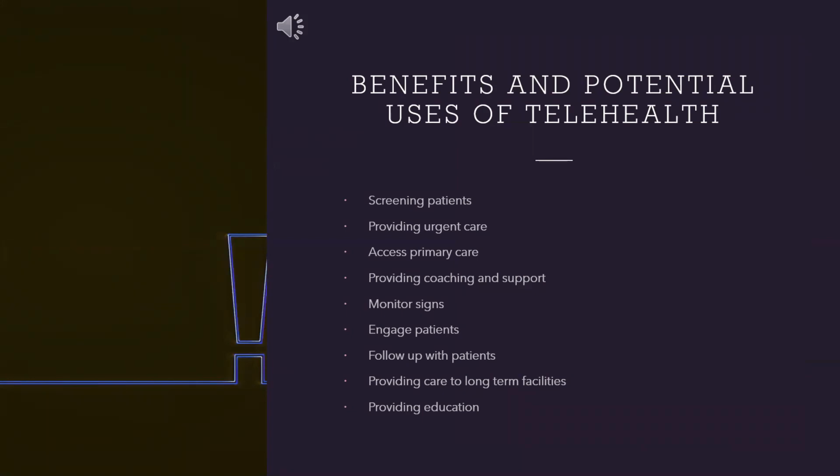Benefits and potential uses of telehealth. One of the most important aspects of using telehealth services, especially right now, is increasing social distancing measures to reduce infectious diseases in general. The list we have here are some of these benefits and potential uses of telehealth, such as screening patients who may have symptoms of COVID-19 and referring them as possible.